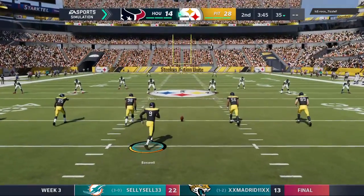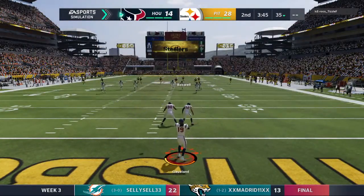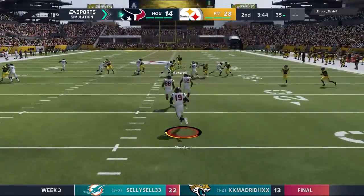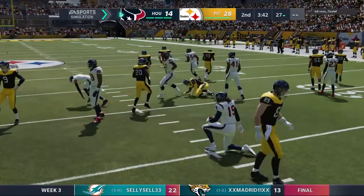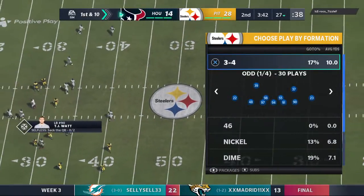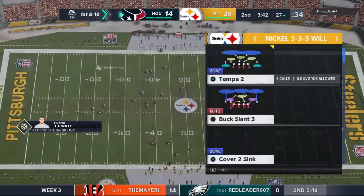Boswell now to kick it away after the touchdown. Fielded a couple yards into the end zone. And this return will net positive as he gets past the 25 and up to the 27-yard line. At their own 27-yard line.